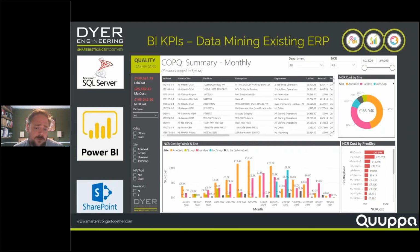Here's an example of some of the information that we've been able to get out of our system. I'm not going to go into these in any specific detail, but just wanted to touch upon the core concepts of essentially some basic knowledge of SQL, crunching the data in Power BI, and then showcasing it on SharePoint or your company intranet. And then opening it up to the many, rather than it just being sat with the management or the senior leadership team. Data should be available to everyone, so they can help drive direction and improvements within the business.